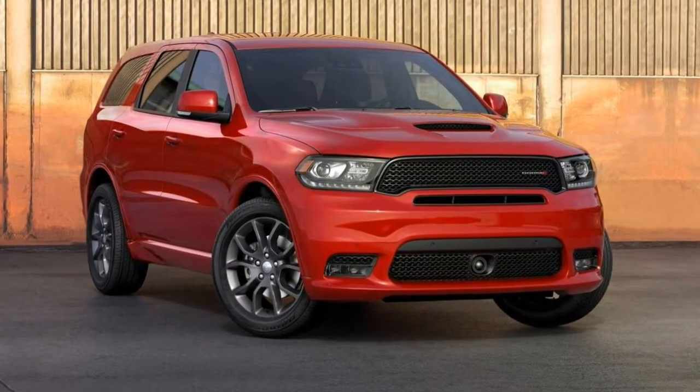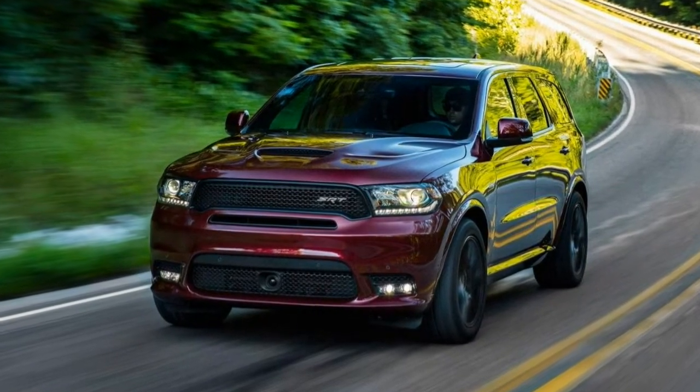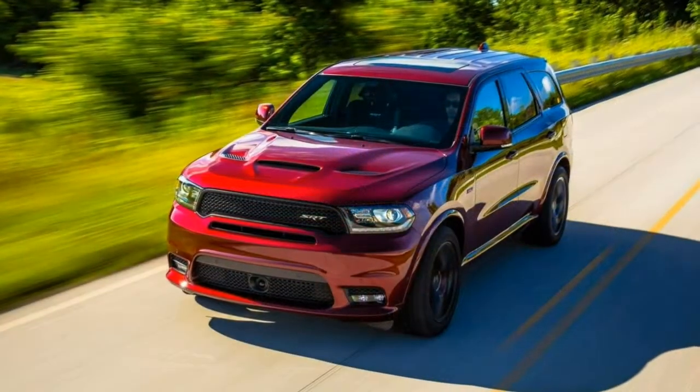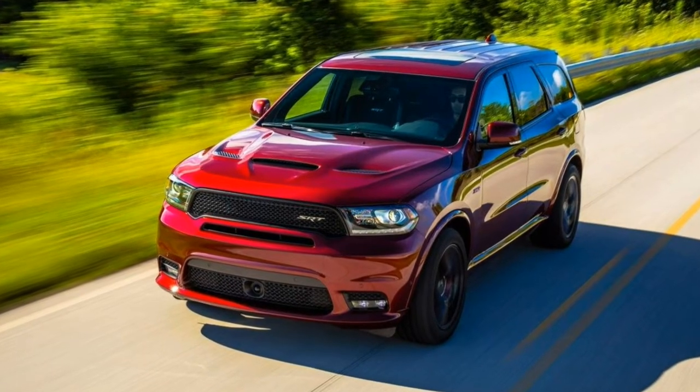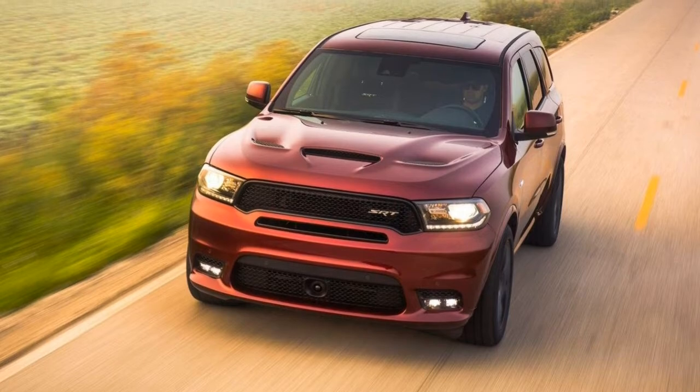Mopar running board package. A second-row console with armrest and storage includes an in-console 12-volt power outlet and a USB charge port, a dual-screen rear entertainment system with Blu-ray compatibility, and a trailer tow package.